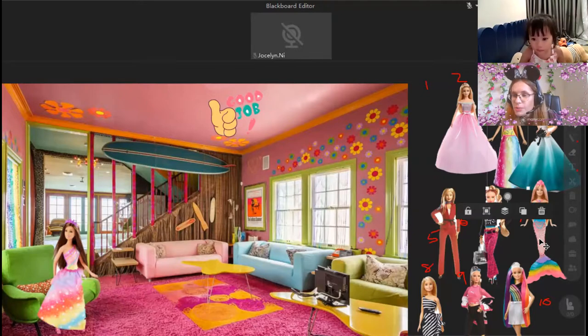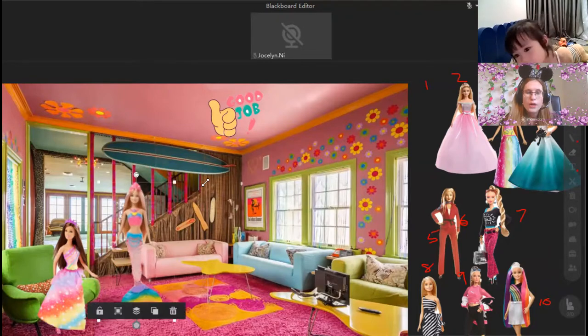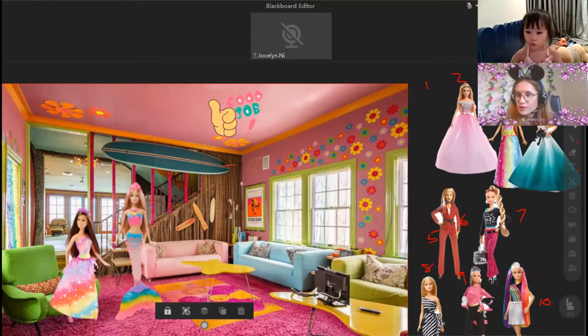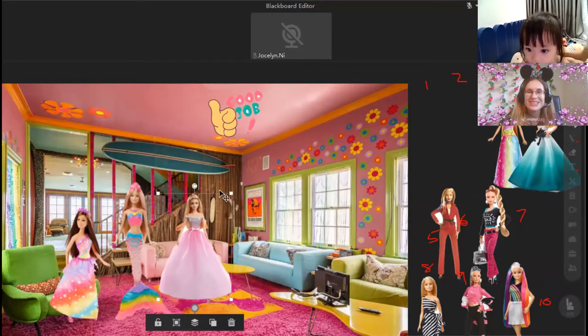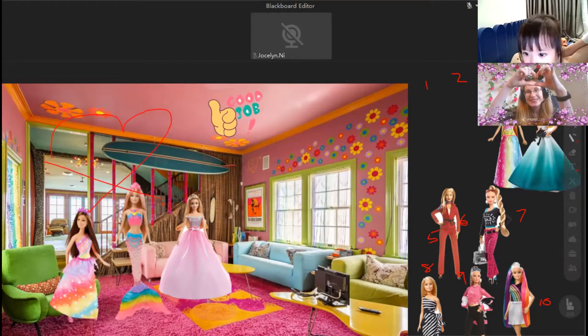Number 7, the mermaid Barbie. Whoa. And you can choose one more Barbie. Which one? We're gonna have 3 Barbies. We need one more. Number 2 with the pink dress. Wow. Good job. Do you like your Barbies? Yes? No? Do you like them?